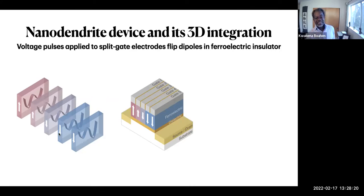Now, once you detect a sequence, you want to be able to sense that you detected it, like the correct sequence occurred. And for that, you can make these capacitors the gate stack of a ferroelectric transistor, okay?